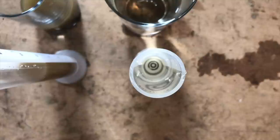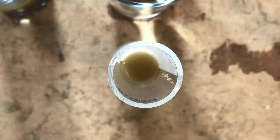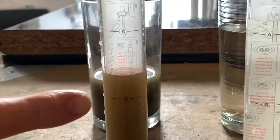If we look at this one, again, you could see that they were both at the same level and we can't see this at all. So what we're going to do now is drop the water so it's between lines A and B, and let's see if we can see through the water. So you can see now I've dropped the water level between the A and the B max. The A is there and the B is down there.